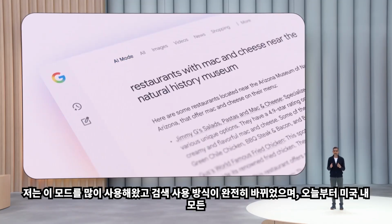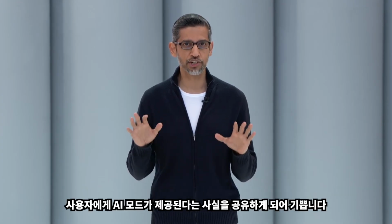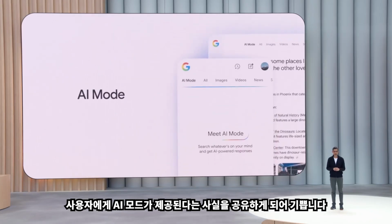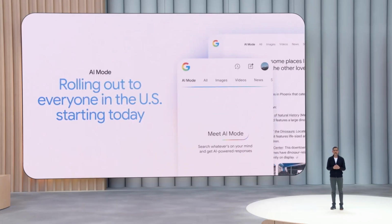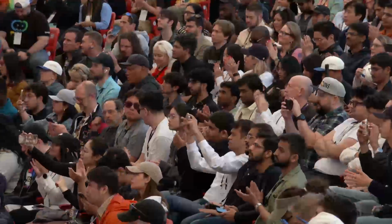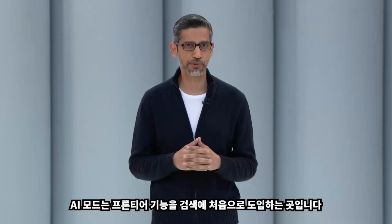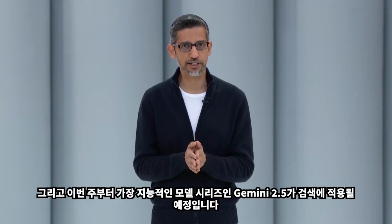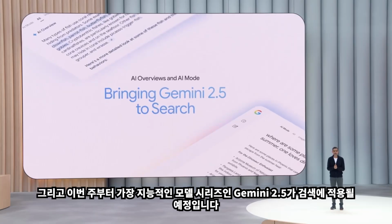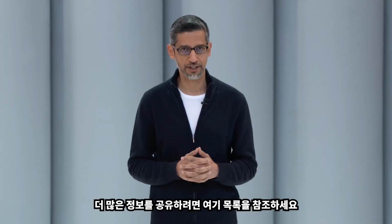I've been using it a lot, and it's completely changed how I use search. And I'm excited to share that AI mode is coming to everyone in the US starting today. AI mode is where we will first bring our frontier capabilities into search. And starting this week, Gemini 2.5, our most intelligent model series, is coming to search. To share a whole lot more, here's Liz.